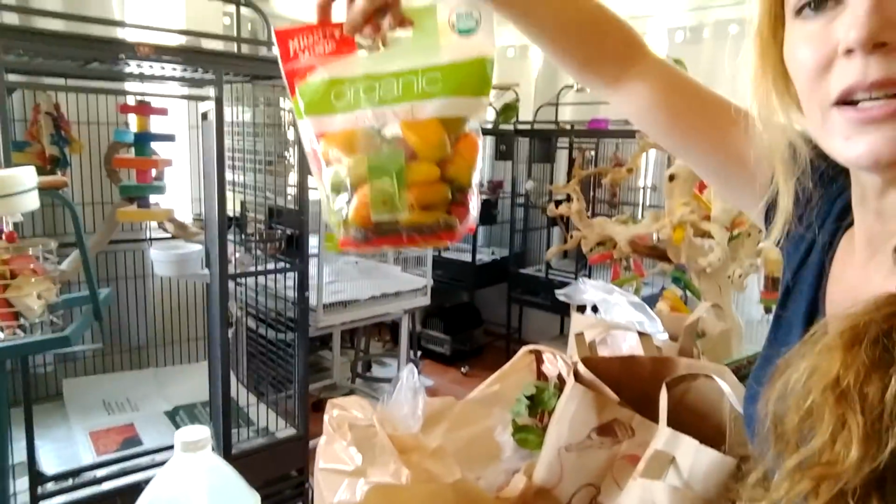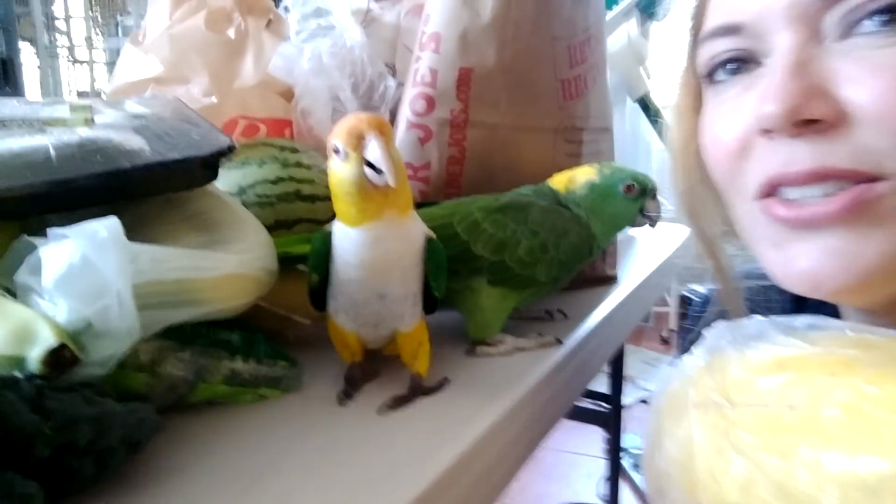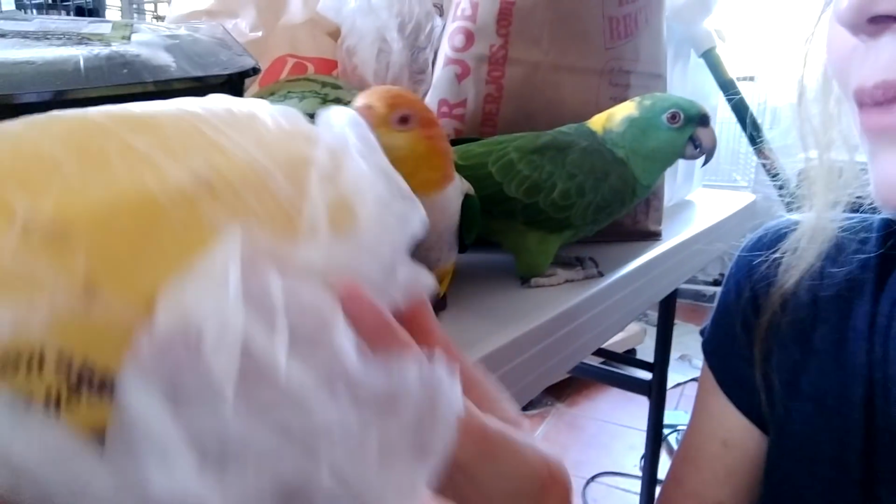So we have organic bell peppers. Puffy likes the little ones, don't you? Yes, he likes the little ones. They're fun, they're good. And then we've got a spaghetti squash. So I will be doing a cooking video on the spaghetti squash, and I do have an upload of a puppy eating and enjoying spaghetti squash, right? Yes. Okay, be careful. Don't knock that over.